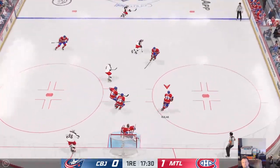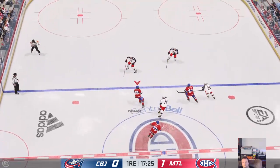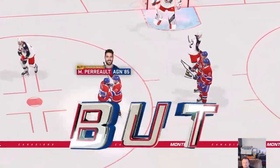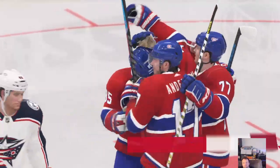Here's a short pass to Kulak. Couldn't complete the pass. Here's... He scores! Just how he drew it up there, Ray. Oh, yeah, he's that accurate. He should do it more often. He just shot the thing, and it went off the post and in.